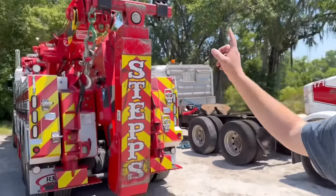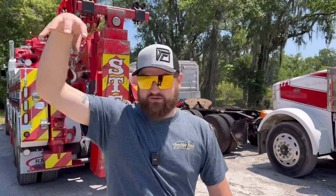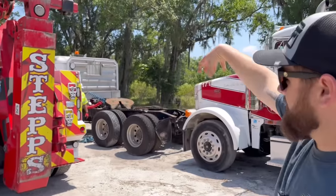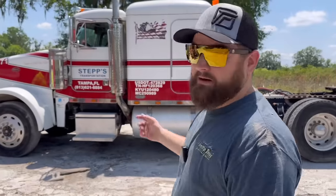They broke out their 70-ton rotator. We're gonna pick both these trucks up and set them right on the step deck of Brutus today. It's gonna be freaking sick. This truck, we're gonna pick it up, swing it all the way around, and set it right over here on a trailer. Yeah, both of them, they're gonna be picked up midair. So we're gonna get to see this 70-ton beast in action.